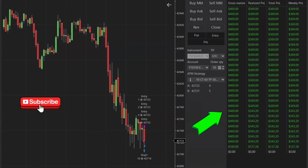We locked in about 400 per account. We have 20 Apex accounts here, 7 Tradeify accounts, and 1 Purdy account. So about 400 per account. That locks in about 10,000 in profit for that quick little move. So we'll see if we find any other entries, but for the most part, good start for the day.